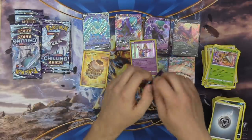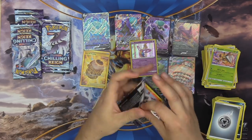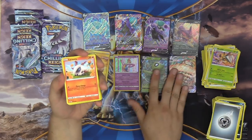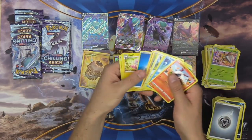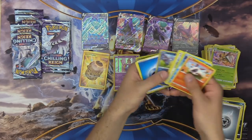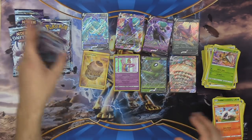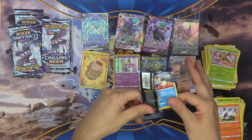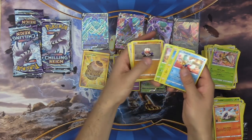Cool. All right, coming down to the final bit of this box. We've got some insane hits so far. Honestly, 1, 2, 3, 4, 5, 6, 7 hits. Can we make it 8? Got another Passimian, another Path to the Peak. Beautiful. Definitely can't be disappointed in that. Path to the Peak, such a good card. I'm gonna need a playset of Path to the Peak.